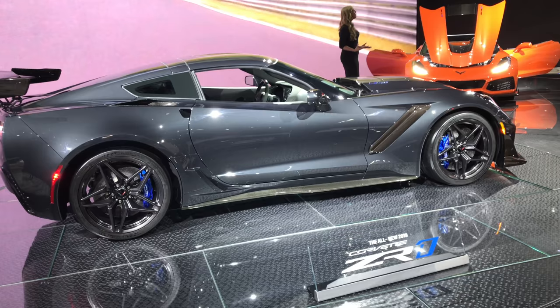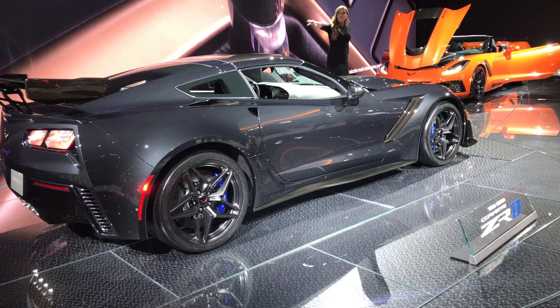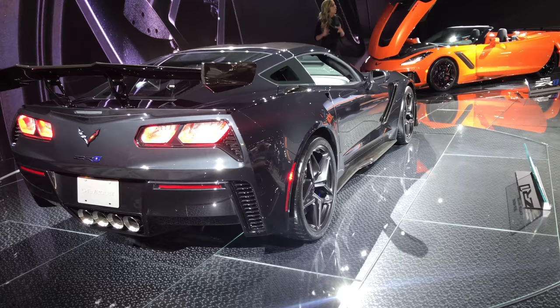Now, you can order the ZTK Performance Package to add these sticky Michelin Sport Cup 2 tires, a uniquely tuned suspension, and this massive rear wing for optimum downforce and grip. Using technology from our Corvette racing program, we added a front underwing, standard lower rear wing, and optional high wing for 60% more downforce than our Z06 with the Z07 package.